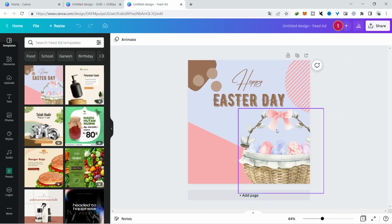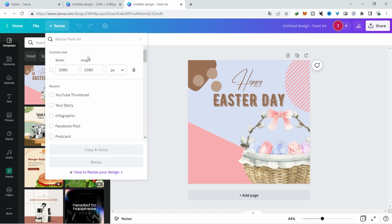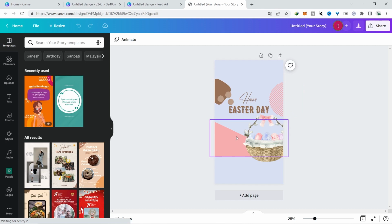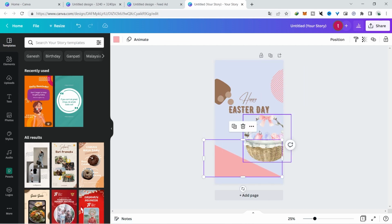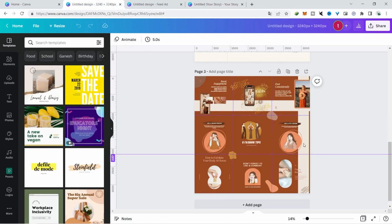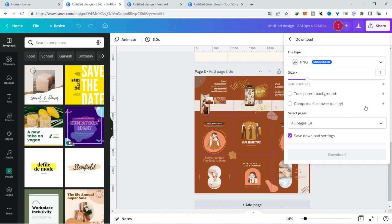One more tip that you can use when you sell digital products is you can use the resize menu in the upper left corner. So with this menu you can make bundles for your sales. For example, if you have a feed designed for Instagram, then you can also resize it into a story, and you can give it to the bundle that you sell, or you can also use this trick for your own Instagram.